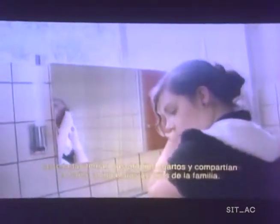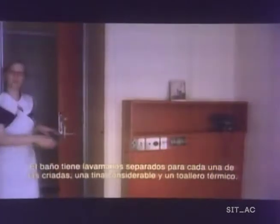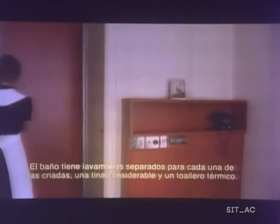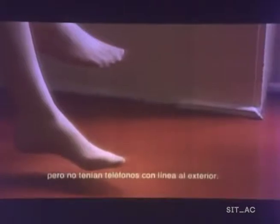The maids had their own bedrooms and a shared bathroom, much as the daughters of the family did. The bathroom has a separate wash basin for each maid, a substantial bath, and a heated towel rail. Mr. Sonneveld believed everyone who lived in the house should have the same comforts, and the luxury afforded to the staff was the talk of Rotterdam. After tea in the evening, the maids could go to their rooms and listen to the radio or write letters, though they didn't have outside telephones.